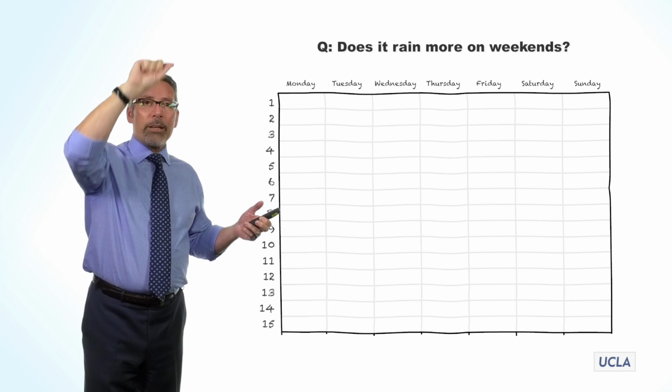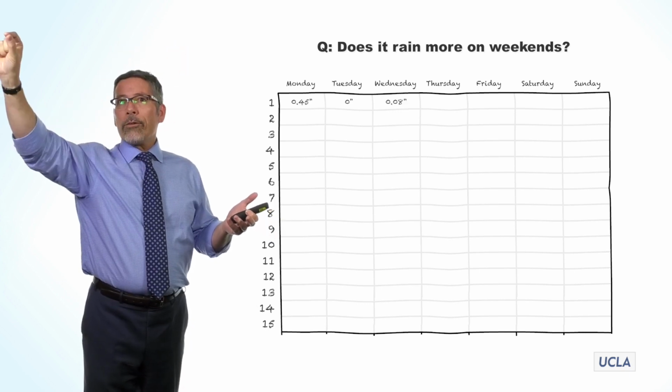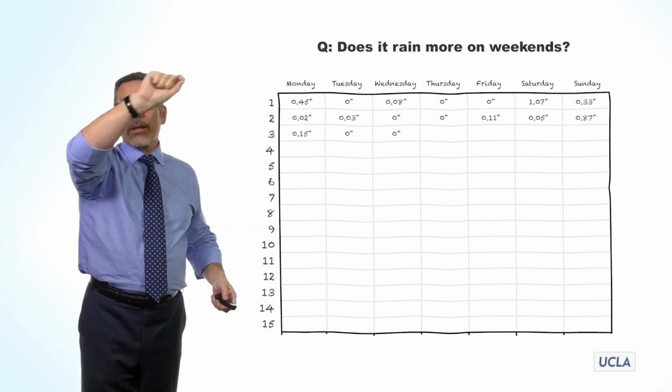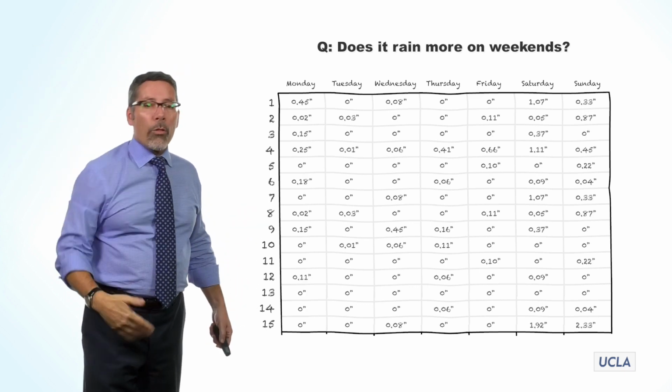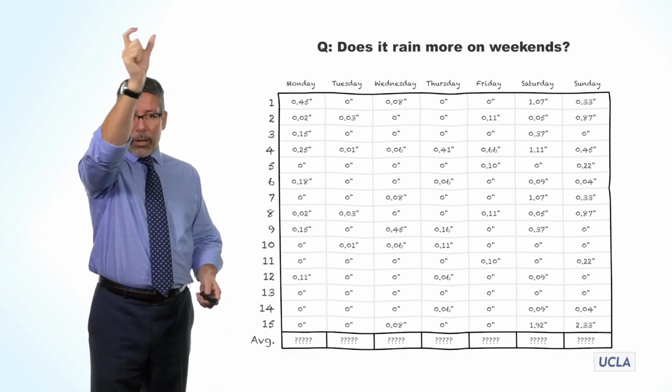And every day, if it rains, I put how much it rains. If it doesn't, I put a 0. And I do that. Then I go to the next week, and the next week, and so on. And I'd go all the way down. Then I'd figure out the average, right? Each column, you can figure out an average.